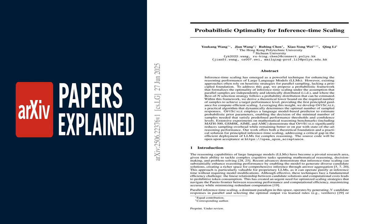This is the exact gap these researchers decided to fill. They wanted to replace the guesswork with a principled, mathematical foundation. Their paper introduces a probabilistic framework to formalize this process.